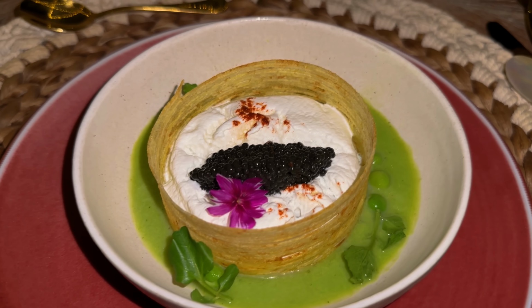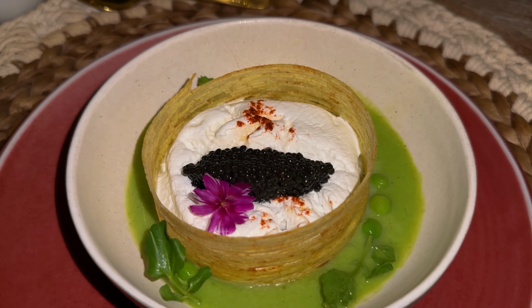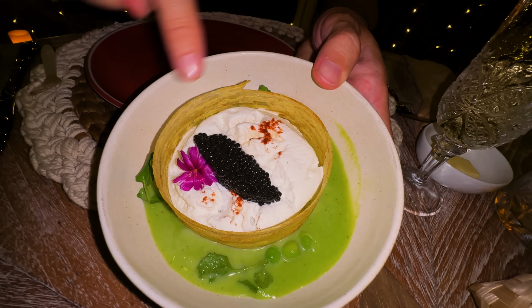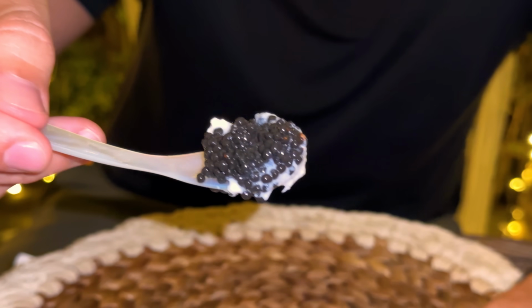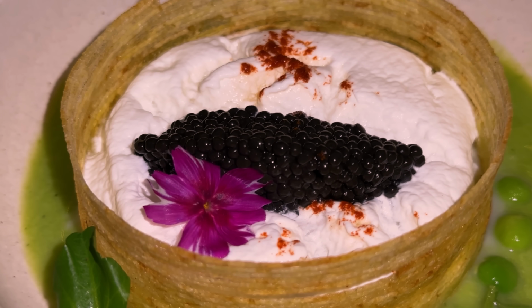Right here is our first course: Flower crab, sturgeon caviar, potato tuile, snow peas, chilled mint, and pea. I don't know French. What I do know is that this right here looks quite stunning. At first I thought the caviar was in some kind of a dish, but no, everything here is edible. Let's try it out. Oh, that's good caviar. Oily, smoky, salty, a little bit of brininess. That is very delicious. This whole thing is a unique concoction full of French words.